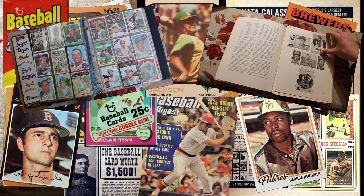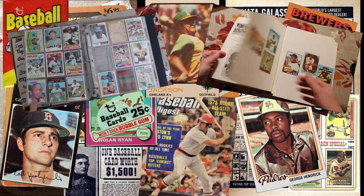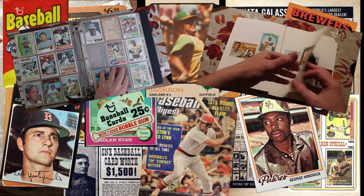The hobby has changed tremendously in the last 40 years. I hope you've enjoyed this retrospective, and I'd love to hear your own stories about what it was like to collect in the old days. Post your comments or questions below. And collect what you love.